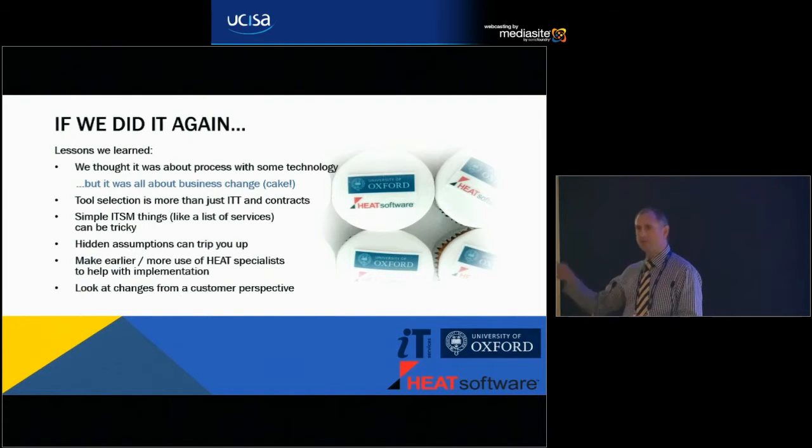And we had to keep trying to remind people to come back to the fact that this is really about process. It's really about trying to make us all work in the same way. And the tool set's there just to support us. It just needs to be there in the background and get on with things. Unfortunately, we were completely wrong about that. It was actually all about business change.